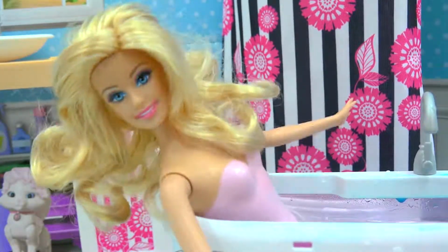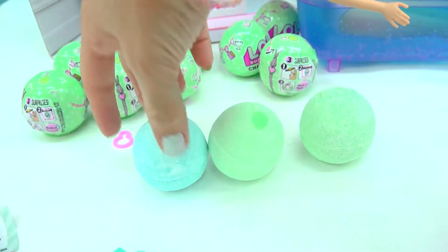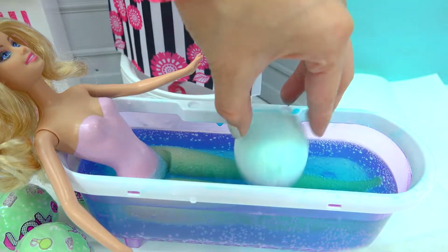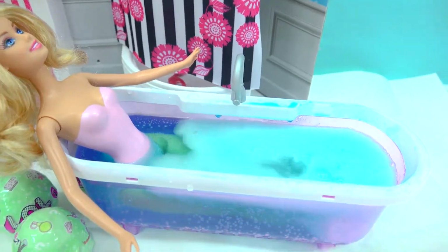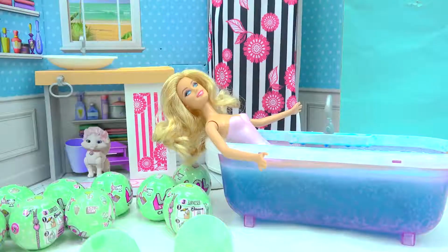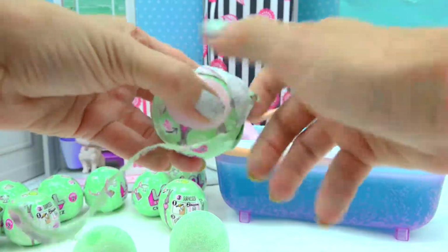I'm ready for another bath, Fizzy. All right, let's mix in. Oh, let's do the other blue one. So we'll do another blue Fizzy. Here we go, Barbie. Another bath Fizzy. Woo! Fizzy, fizzy, fizzy. Whoa! That is so cool. It's gonna keep on fizzing and fizzing and fizzing. All right, let's get another bath bomb ready.